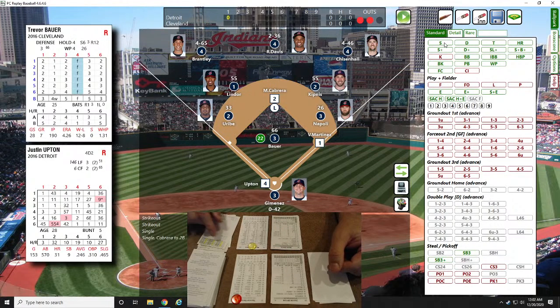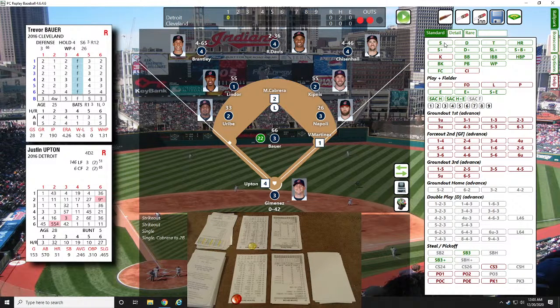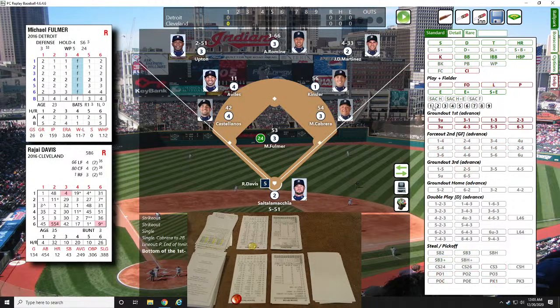Justin Upton says 25. 25 will be an out. We'll flip up the next card to see what kind of out. He's going to line it out to the pitcher. Or refer to the white die from the original die roll. In this case, we can just say it's a line out to 1. Yeah, pitcher. We'll go with that. Lines it back to the pitcher. And Cleveland gets out of the jam. So Trevor Bauer gets out of the top of the first. We go to the bottom of the first.